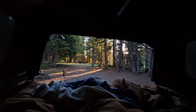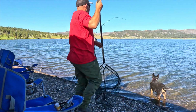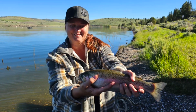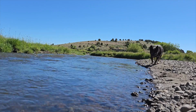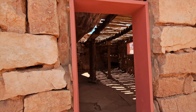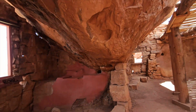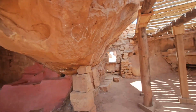The next day we headed down the mountain to Panguitch Lake. We caught a few fish that morning, and then we decided to start heading home. The last stop along the way was Cliff Dweller Stone House. This is along the Highway 89A, right before you cross over the Colorado River.